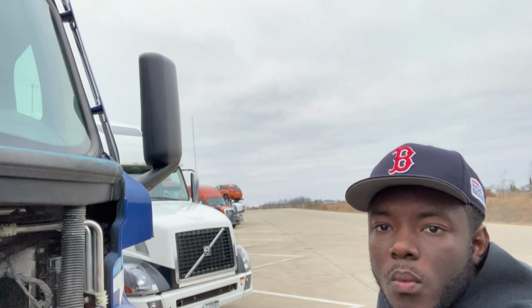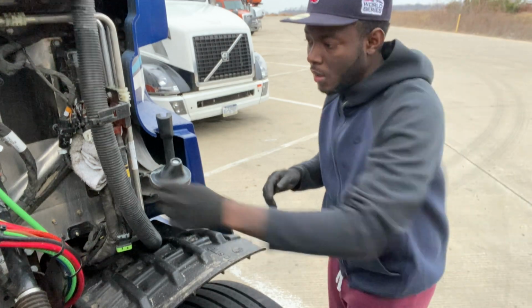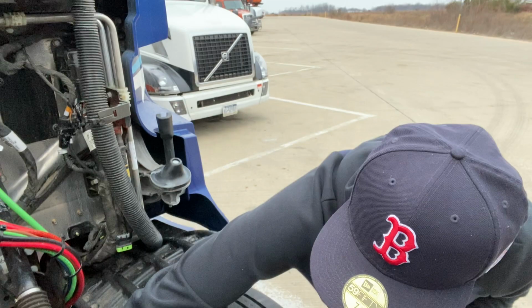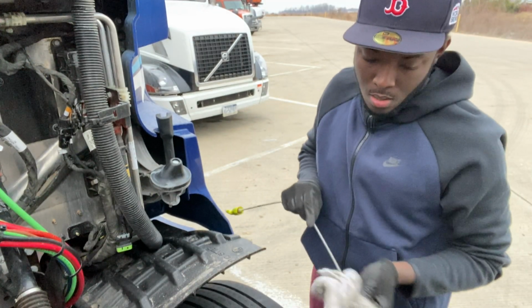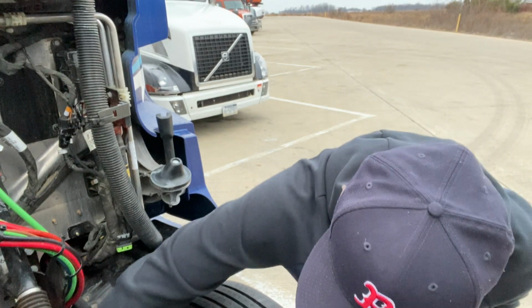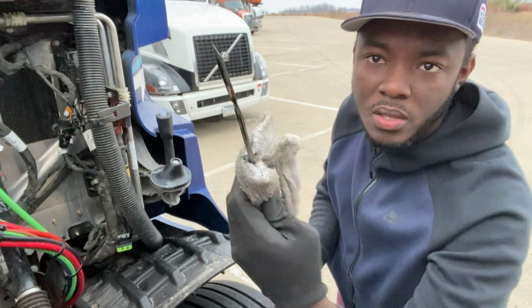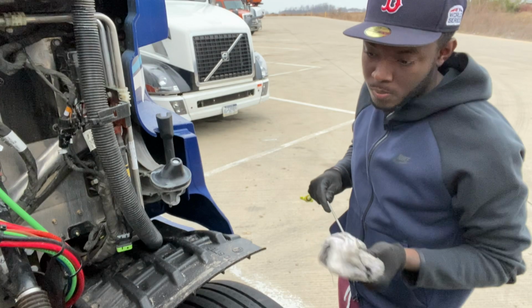Let's figure this out real quick. Right in here, I keep a towel for my engine oil. I check my dipstick pretty regularly. When I say pretty regularly, I mean every single day. I do this every single day, morning and night. So we're going to dip it in and see what's popping. Can you guys see that? We are where we're supposed to be, so we're good on oil.